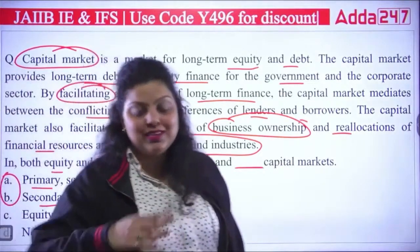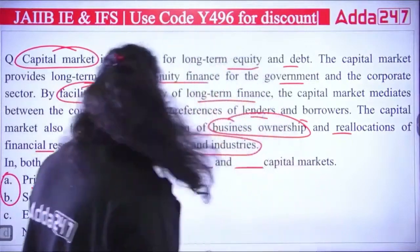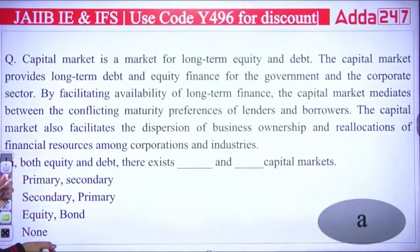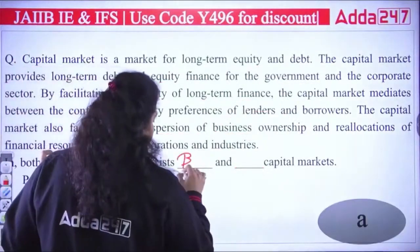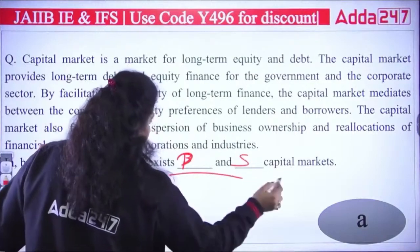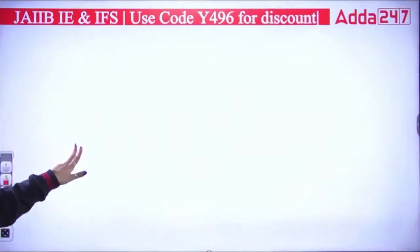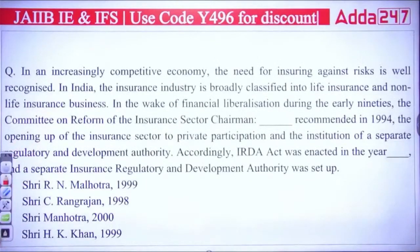Primary, secondary, or you say secondary, primary, they both are the same. So I have made a little mistake, but yes, the answer will be A and B both, because the primary market and secondary market, these two ways are there in the trading for the capital market. So do remember, capital market is regulated by whom? It is regulated by SEBI. It covers equity and debt, both markets.